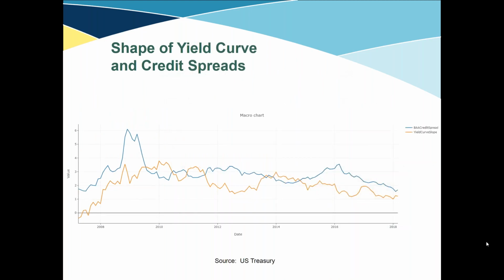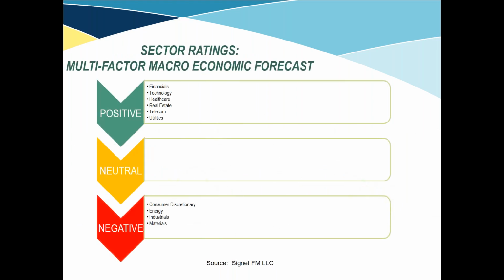Back to our macro view. I usually show this chart on yield curve and credit spreads. Again, at this point, nothing to worry about. We do see credit spreads are still pretty subdued, and the yield curve, although flat, does show some signs of perking up as inflation expectations start rising.